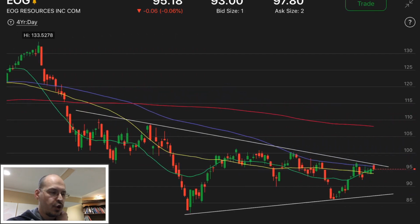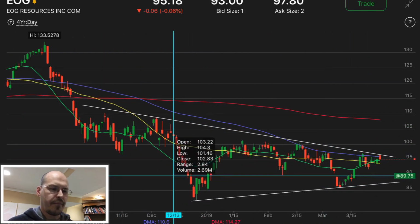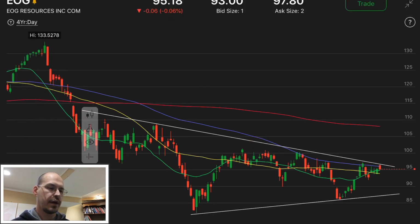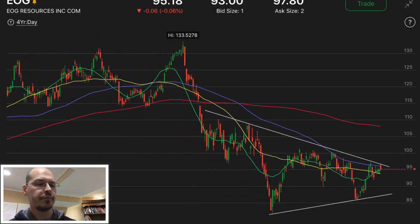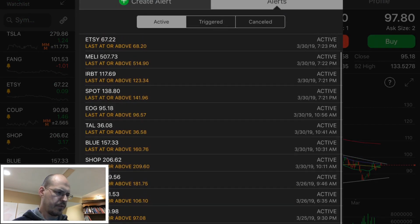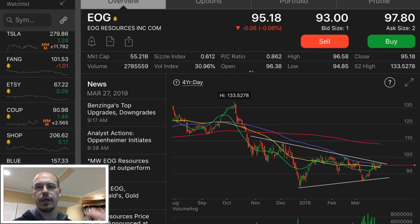EOG, another oil name. I keep adjusting this. It's got this huge symmetrical triangle. And I keep adjusting it here and there because it'll come over the line, but then not quite break out, so I adjust the line. I still think it has a really good chance to actually break out of this thing. Just got to keep an eye on it, just keep watching it. And for EOG, it would be 96.57 right now. Again, the price can change as it goes down.